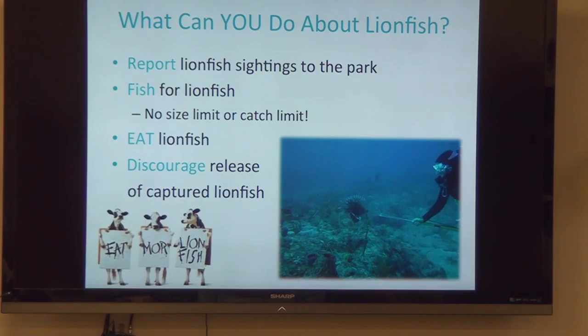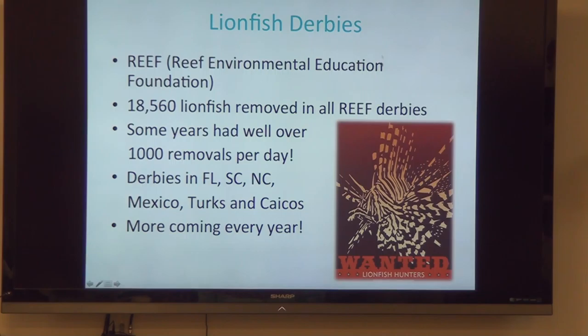Also, discourage any release of captured lionfish. We don't want to put them back in the population. As I said, they can reproduce very quickly, and one female produces 2 million eggs per year.